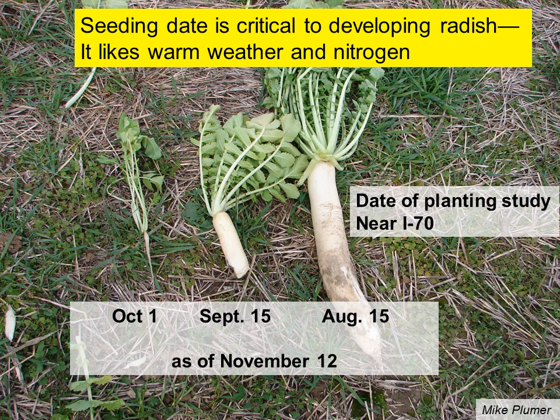As I mentioned, planting date is critical, and here you can see the difference that planting date has on oilseed radish. Note that if you plant too late, you'll get very little growth and likewise very little benefit from the cover crop. This tends to lead to a lot of frustration, especially in new cover croppers, and this is why I'm stressing the importance of planting date.